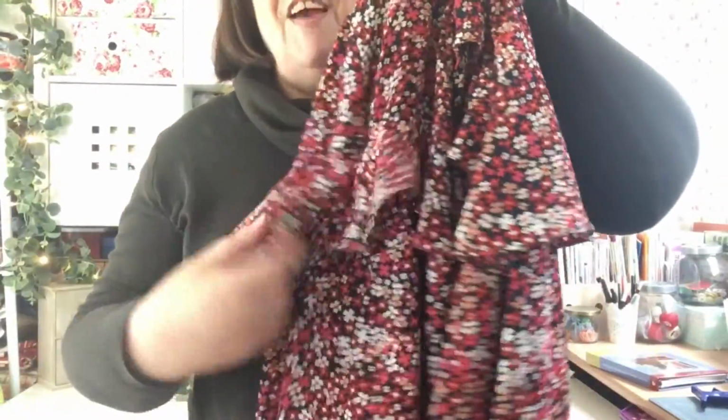So yeah, I'm going to pop it on a dummy, and I'm going to pop the trousers on a dummy and show you this. But this is a beautiful pattern, I really love it. I mean, those flounces are fab.